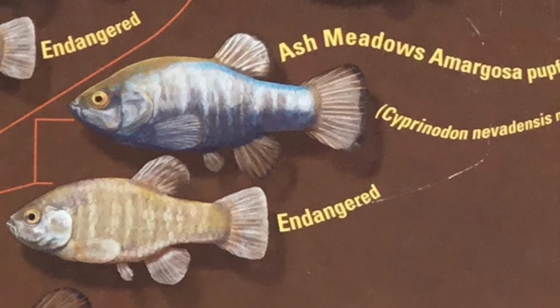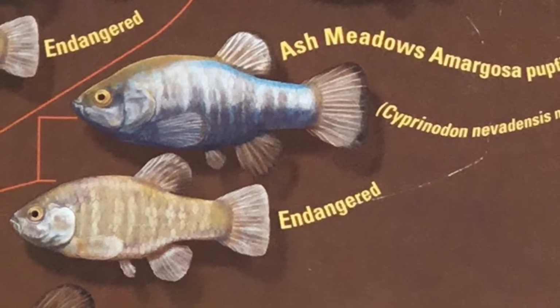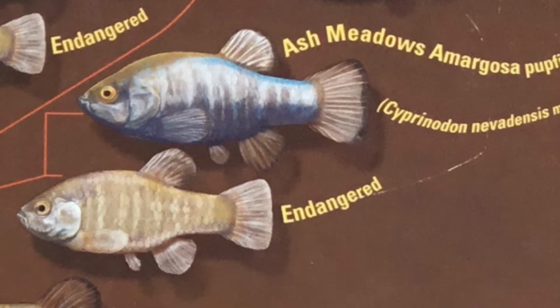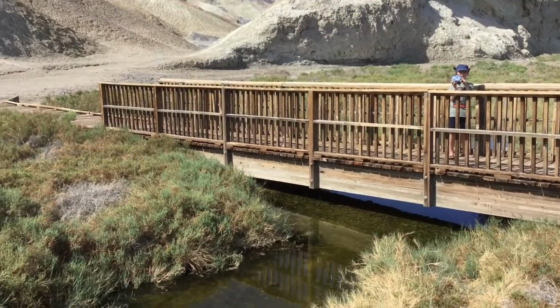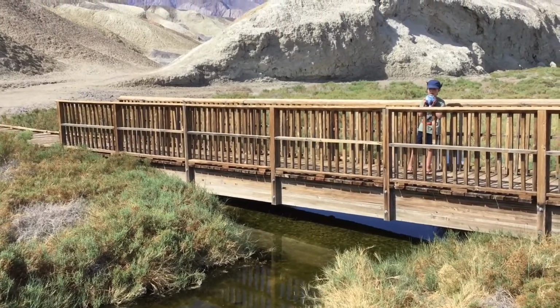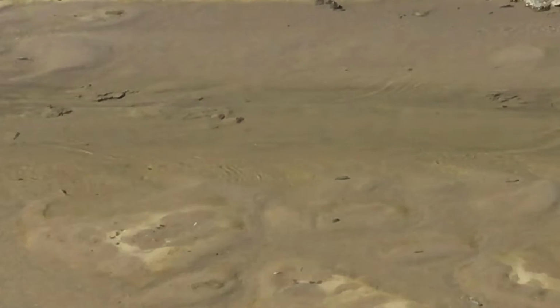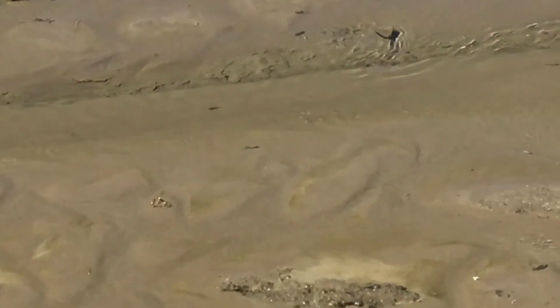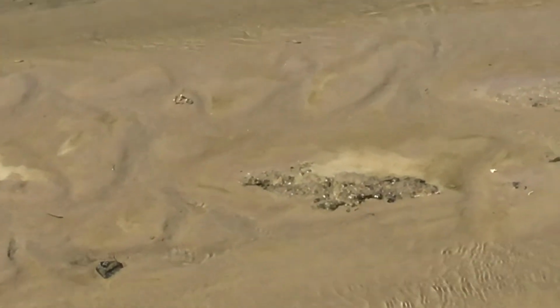Boy pupfish are blue and girls are brown, but mine's blue and I wanted it to be a girl, so I sort of broke the rules. I named her Blue Blob and she's my second favorite stuffed animal. The water comes from underground springs. These little pupfish are only found in Death Valley.